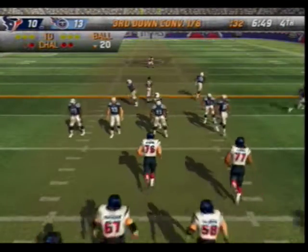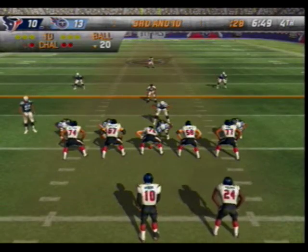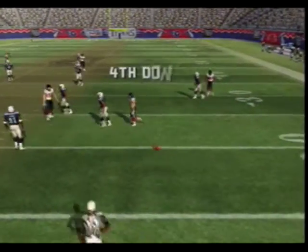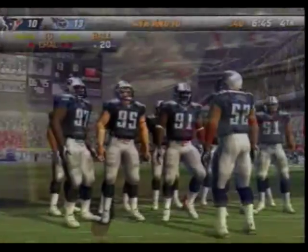Third and 10, ball on the 20-yard line. Sanders out of the gun, dropping back, with the throw. Drops the interception. Good defense and three-and-out series are the way to keep your defense fresh and rested.